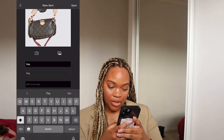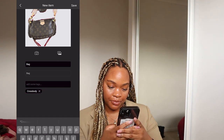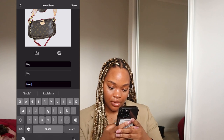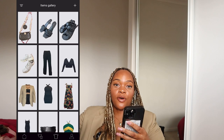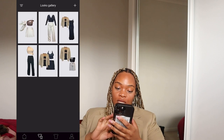This is a cross body pink Louis Vuitton. Ooh. We're going to go ahead and build a couple more outfits. I'm going to show you how easy this is.